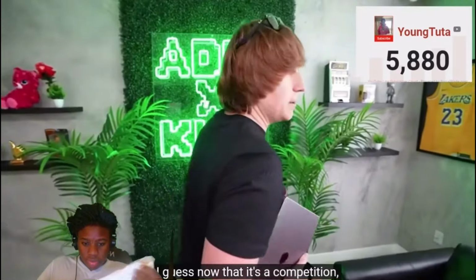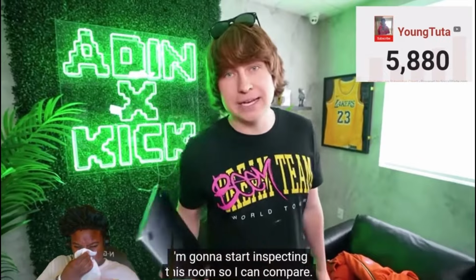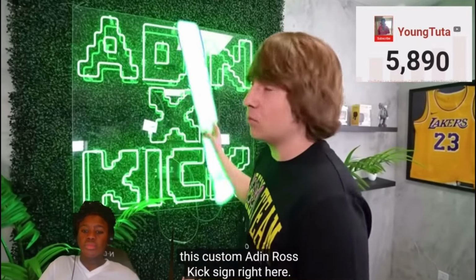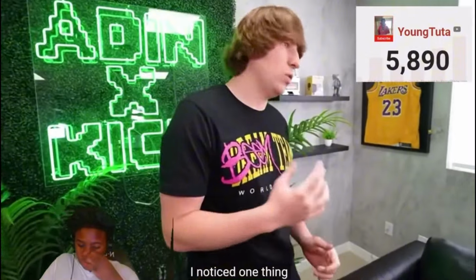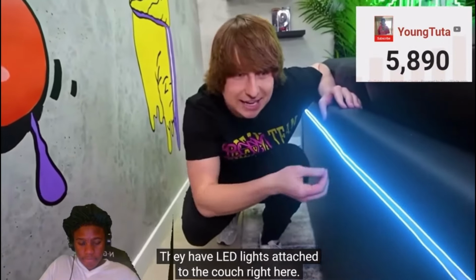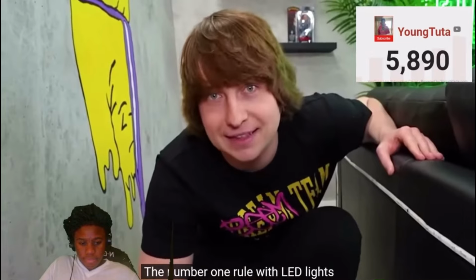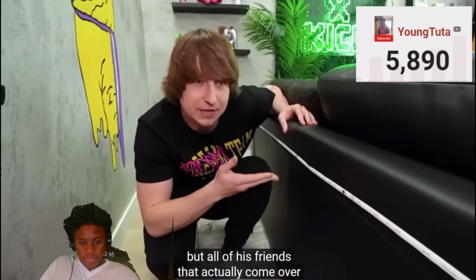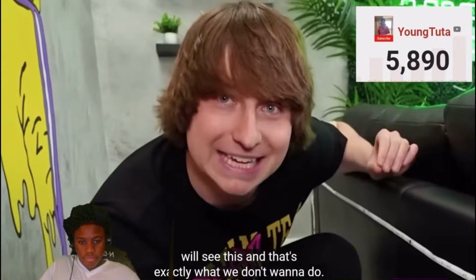I guess now that it's a competition, I'm going to start inspecting this room so I can prepare. This is by far the coolest thing inside of this room, this custom Aiden Ross kick sign right here. I noticed one thing that's kind of making me cringe a little bit. They have LED lights attached to the couch right here. The number one rule with LED lights is to make sure you hide them. So they're technically hidden from Aiden's camera, but all of his friends that actually come over will see this. And that's exactly what we don't want to do.